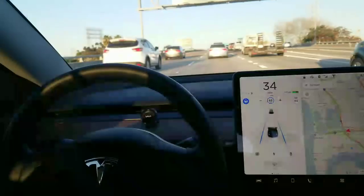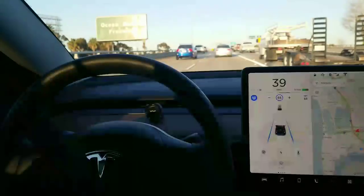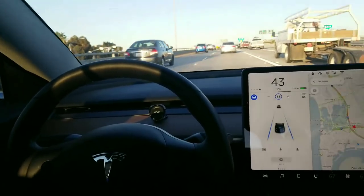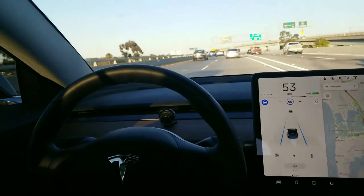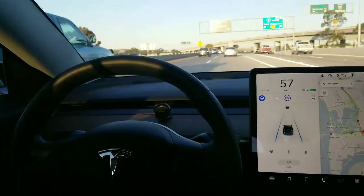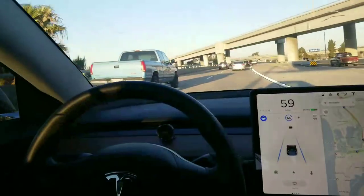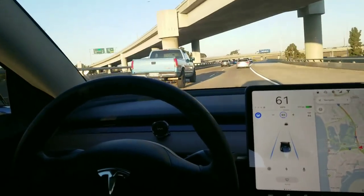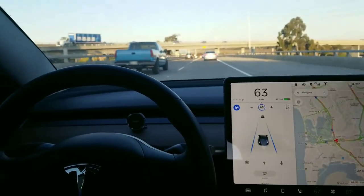Oh, there's an accident over there. One thing that's interesting about Autopilot, it doesn't care if there's an accident, so it doesn't stop to look, which is kind of nice. Also, if you want to look, it's not going to worry about your wants and needs. It's just going to try to drive, which is another sign of why I think all of us are so excited about a self-driving future.